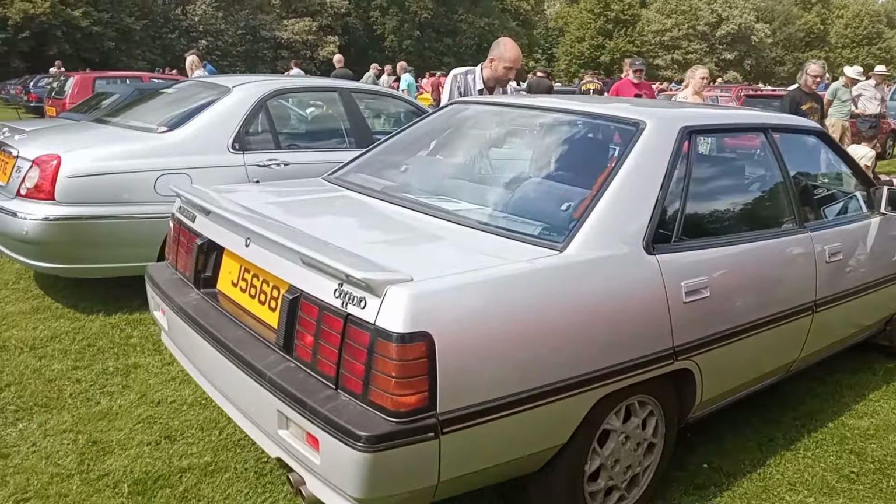And now, is that an early Civic with its side bonnet flutes? Mine's a very early one.